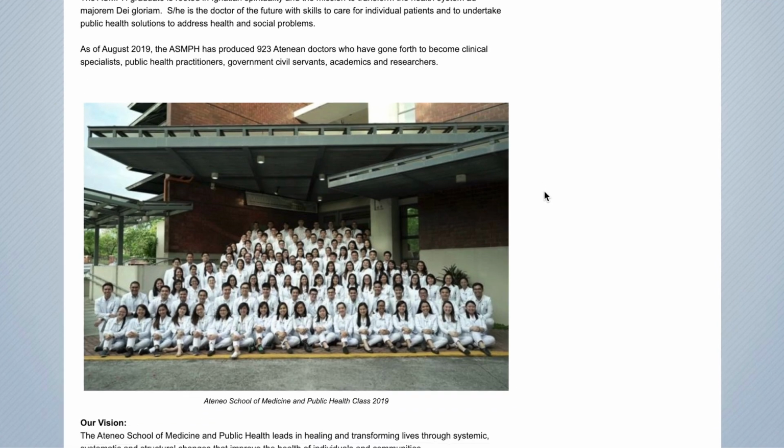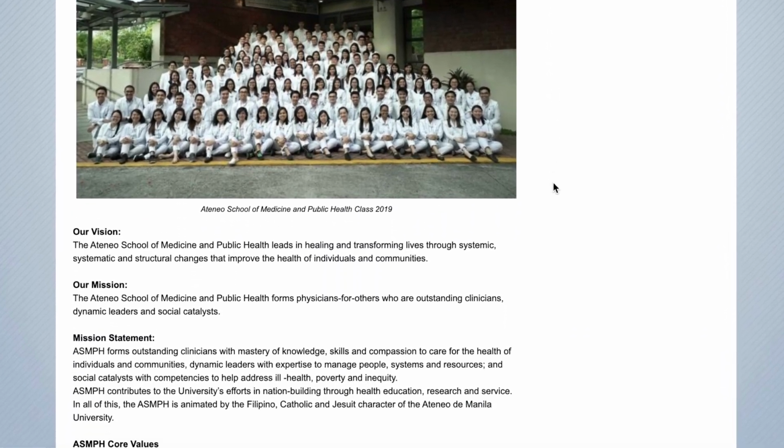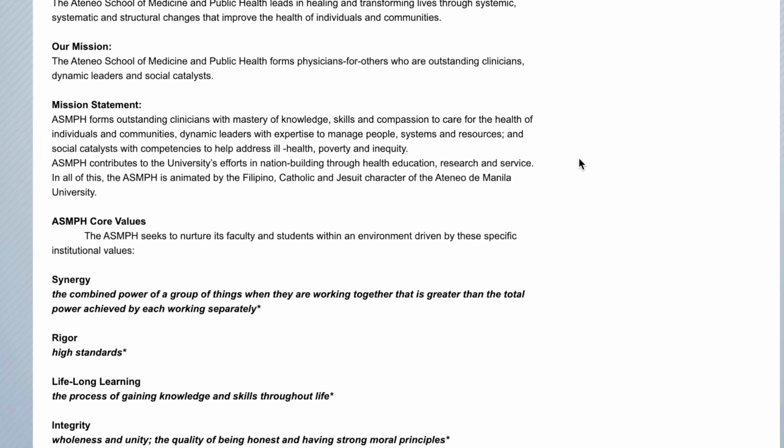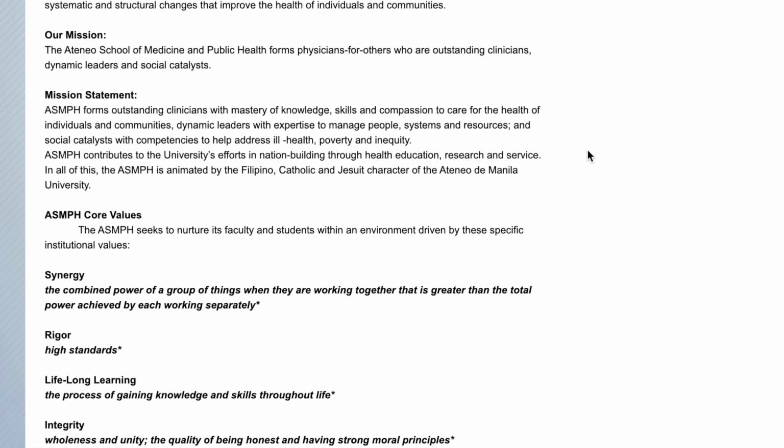For example, in the ASMPH website, its mission and vision essentially state that its aim is to train us to be doctors of the future that not only focus on curing disease, but also addressing issues within our healthcare system. This, coupled with the dual degree that they offer, is what ultimately led me to choosing this school because I knew that it would equip me and train me to become the doctor I want to be in the future.